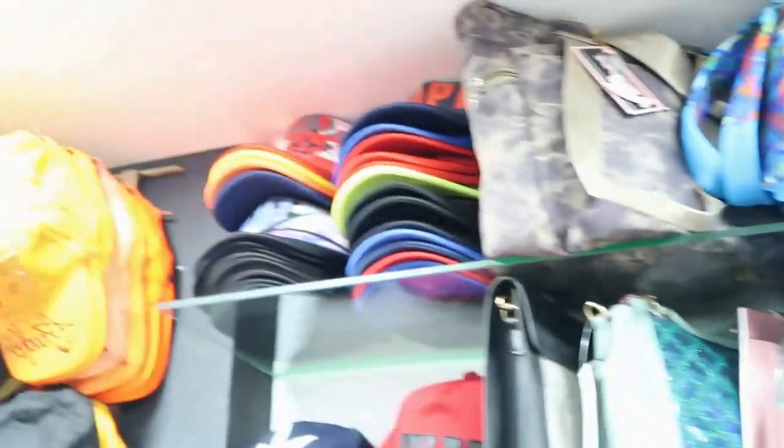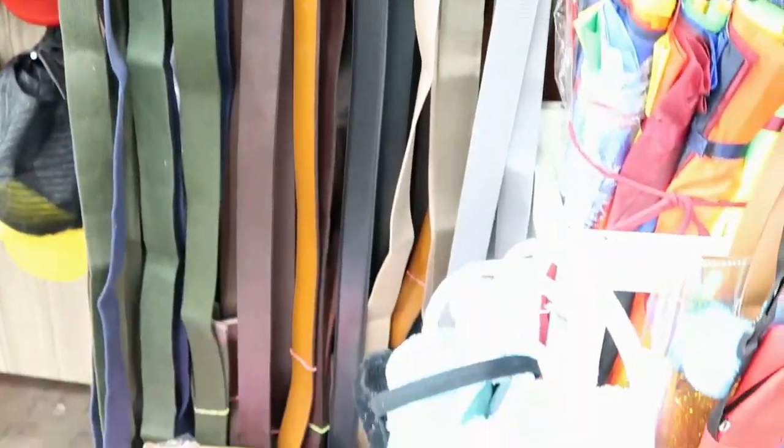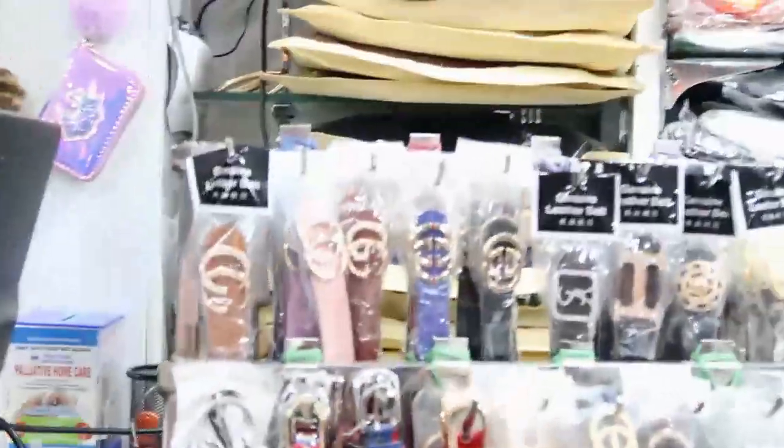So this is the entire bag section and this is the entire hat section, and also you'll get some belts. These are some hats for men, and this one I got for myself in Commercial Street. So you'll get some varieties of belts.